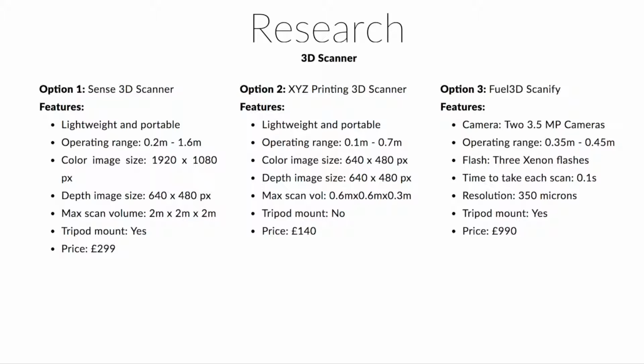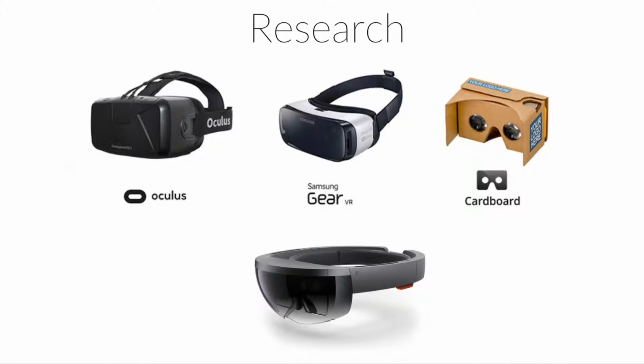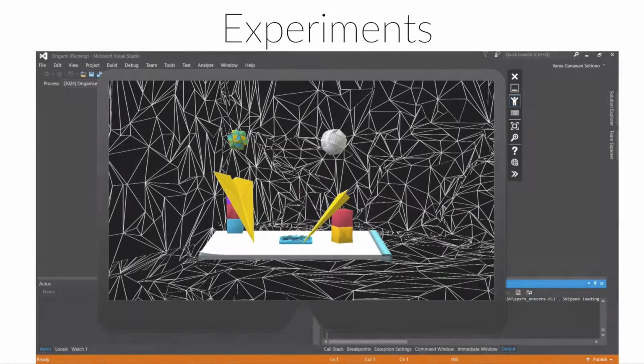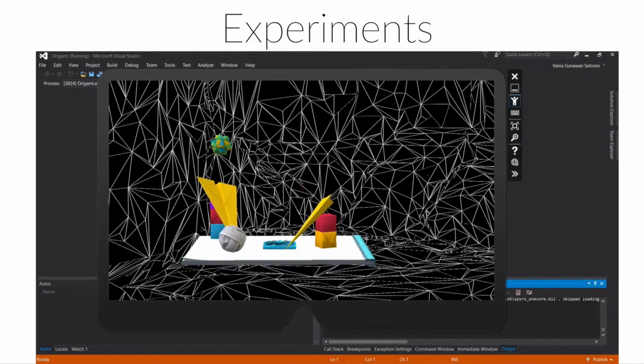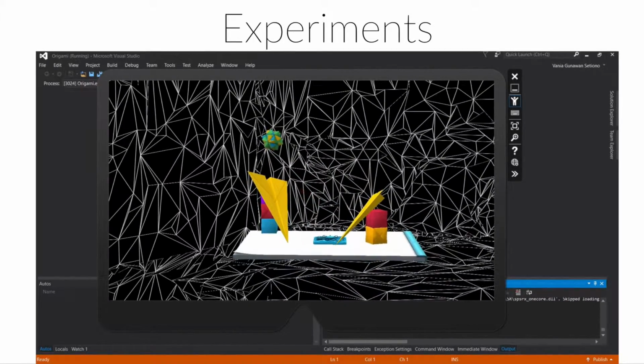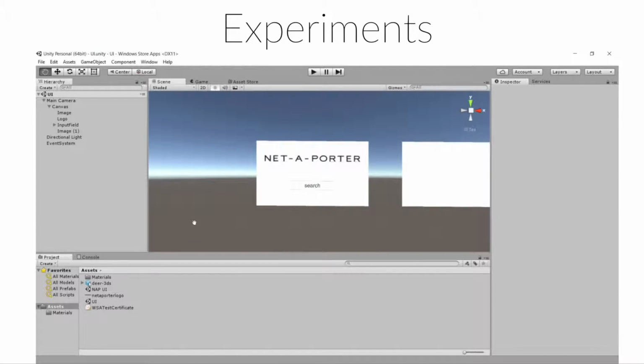We did this by firstly selectively choosing the perfect device for our suitability, which was the Sense 3D scanner. We also researched the most appropriate AR or VR device that meets our criteria. For this, we chose to develop an application for the Microsoft HoloLens. The experiments that we did include doing HoloLens development tutorials available from the Microsoft Holographic Academy to get a sense of HoloLens development and its features, 3D scanning sample garments, and creating a basic UI in Unity.